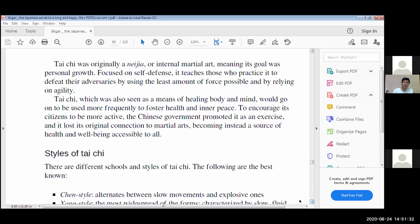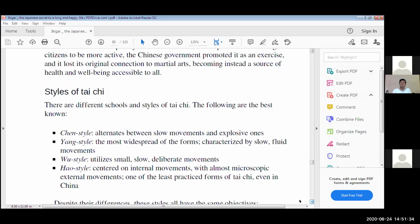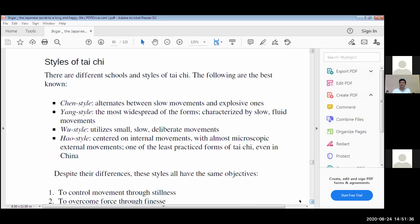So it's all, or most of these exercises, even that South Indian one, I don't remember the name of it. It all originated as a martial art, but then there were so many health benefits associated with all this that slowly people started using it as exercise. It's called Kalaripayattu, bhaiya. Yeah.